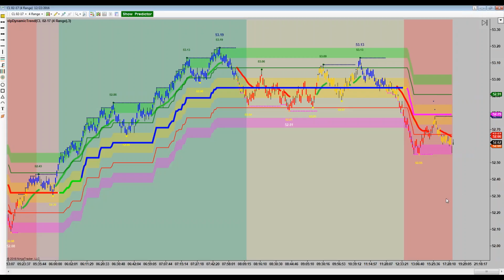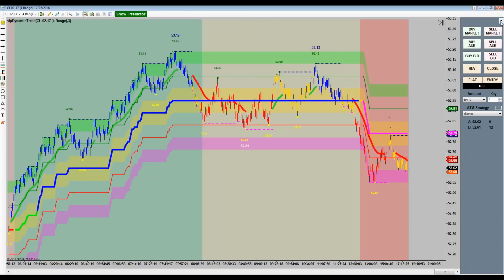Maybe we should short it right now. What do you think? Market short? Let's go ahead. Let's short it right now. What do you think? Anybody? Short it? It's going down. It's going to break. Let's get in right now. Here you go. Sell market. Anybody with me?